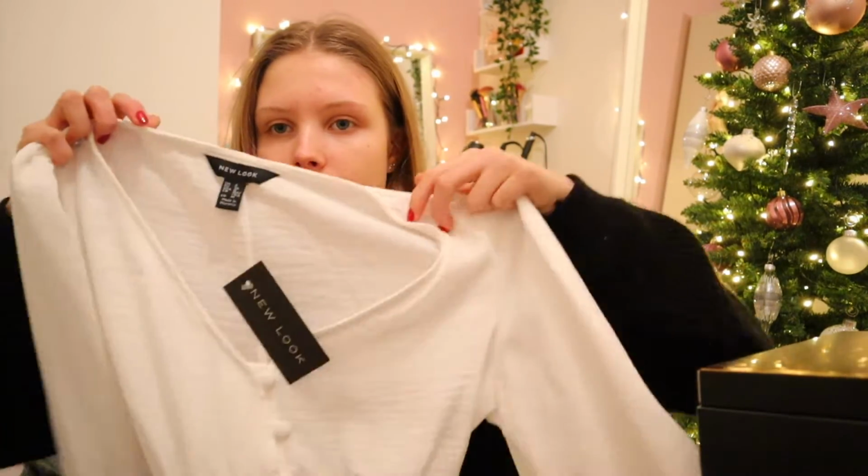And then this next top I saw, and I don't have any use for it now, but I thought it could be useful in the future. It's one of those tops that you can just keep. So I think this is actually by New Look. And again, it's not really peplum actually. God, that looks giant. This bit looks really big. I think it'll be okay actually.